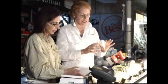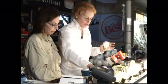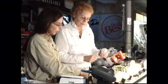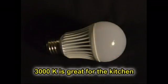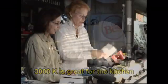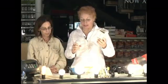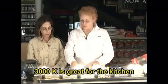I want a nice light that used to look like this, that will now look like, which one do I get? According to this, we want to make sure 3,000. This says for kitchen. That's that one. And what I'm looking for on the package is 3,000 K. So if you want a light that you're used to, you get a 3,000 K.